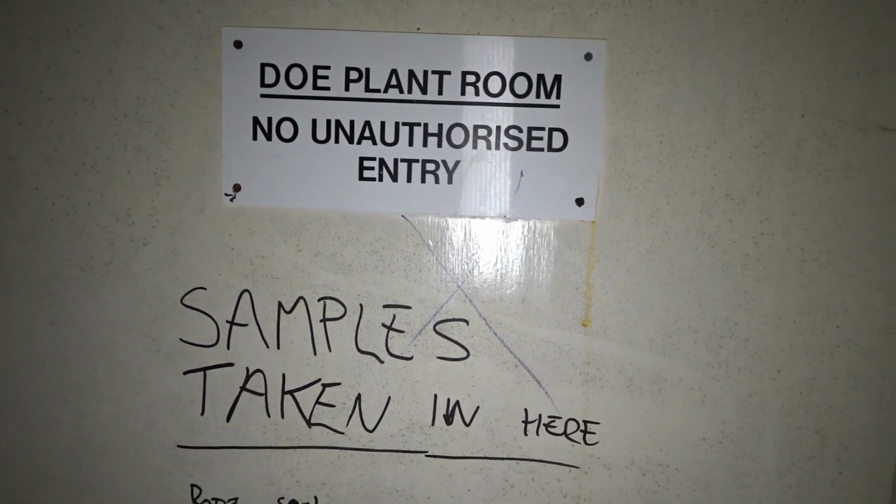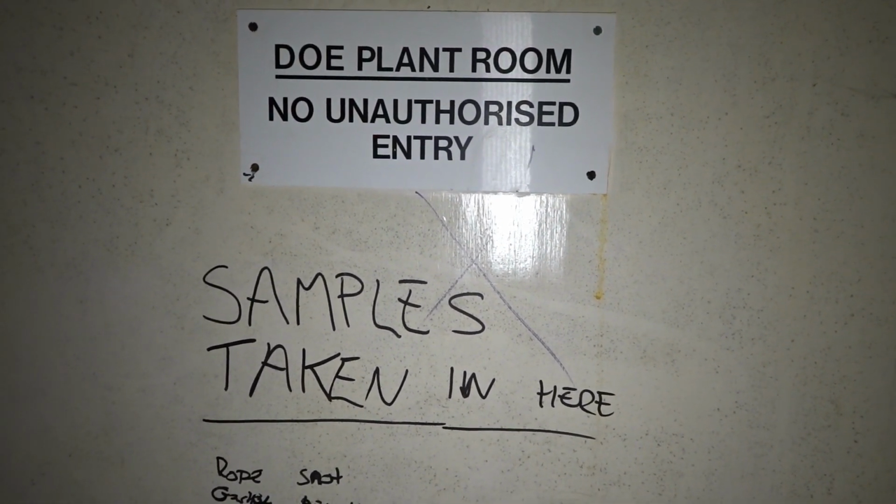Door plant room. No unauthorised entry. Little train ships, what is this like? Yeah, for this bunker. Unless it's just like living quarters for them.